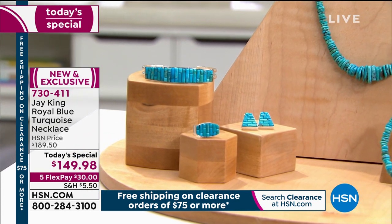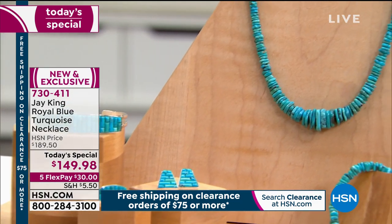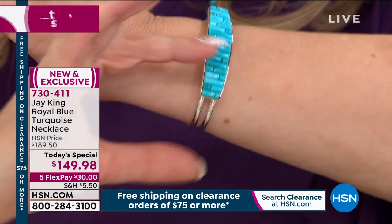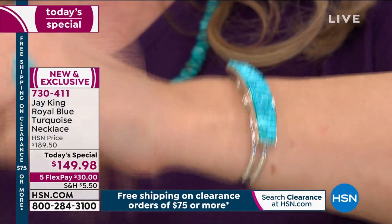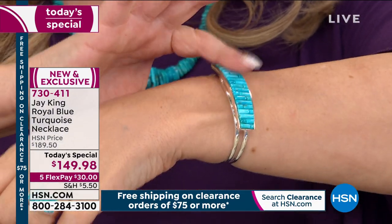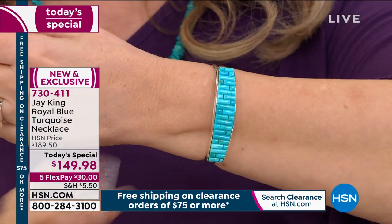So you can get the entire suite. Okay, the cuff bracelet, I wouldn't mention it this early, but 47 left of that cuff bracelet. I'm wearing the cuff bracelet. You know, it's customizable. You give it a little squeeze. You squeeze it this way, not this way. You squeeze it up and down to get a custom fit. So we only have about 46 left of these.